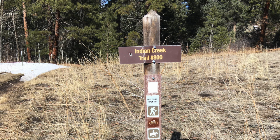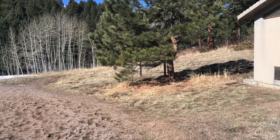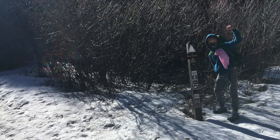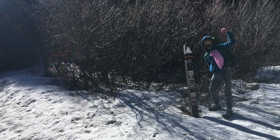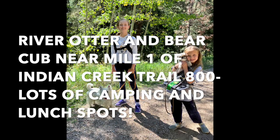And once you get about a mile in, you'll get close to Bear Creek. And right away, there are some nice flat spots to go ahead and set up your tent and camp for the night. Or maybe you want to set up a hammock and a little shelter over that for the night as well.